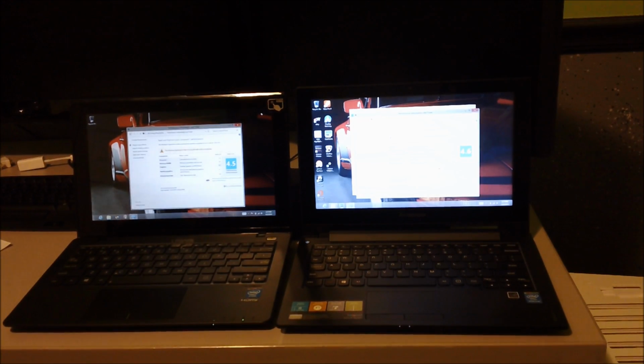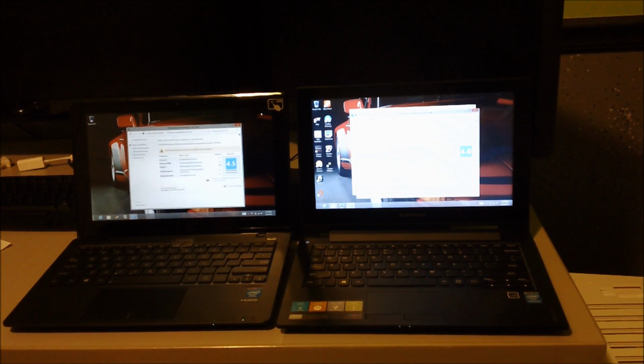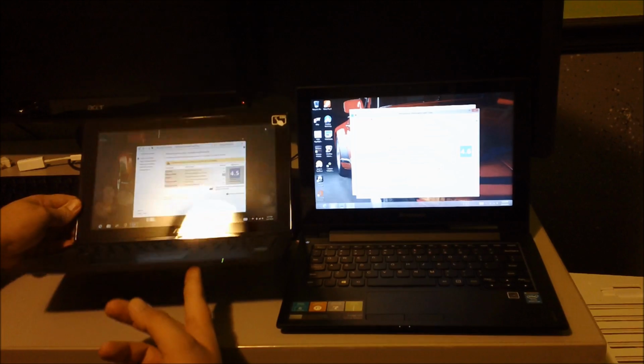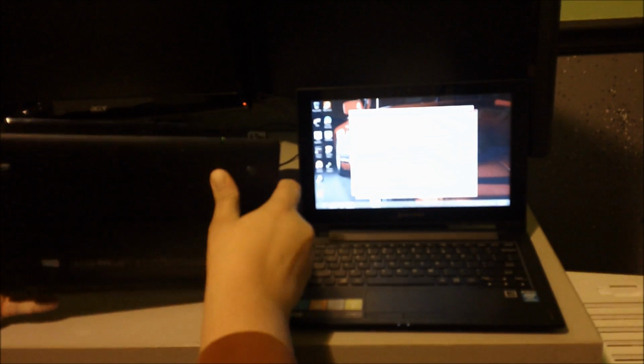However, they suffer from a little bit of distortion. Not too much, and if you turn the volume down just to 90, it's fine. It's not a problem. The Asus has the speakers on the front, as does the Lenovo. They're both roughly right here on both laptops. The Asus seems to carry the sound a little bit better. I think that's because of the raised gap that you get from the underside of this.